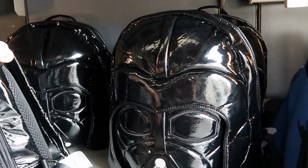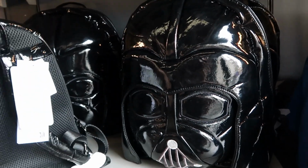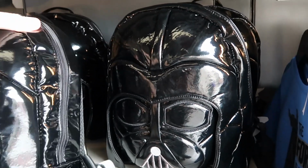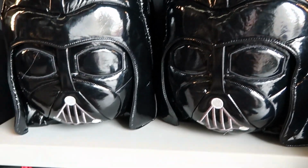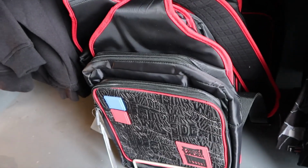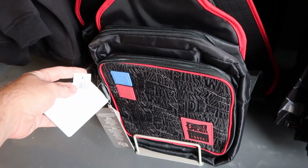Like how shiny is this Darth Vader helmet backpack? Now this one's not Loungefly or anything, but a really good deal. These are only $40 a piece compared to your typical Loungefly that's around $80. They even have the matching crossbody bag to that adult size jacket that I showed you at the front of the park.